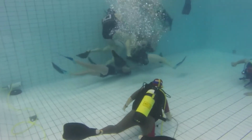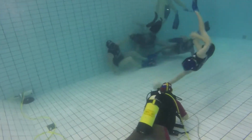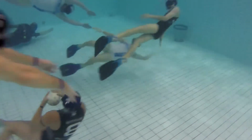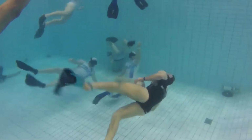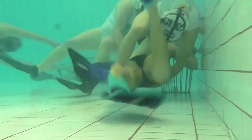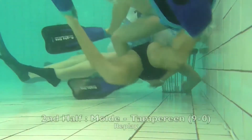Next chance, Swedish scissor move. So they're having their chances. So they're playing. They're not just trying to defend. They're playing with Molde. Yeah, the game is not entertaining. It's a good game. It's just that Molde is scoring on it when it gets the opportunity. Here's another.